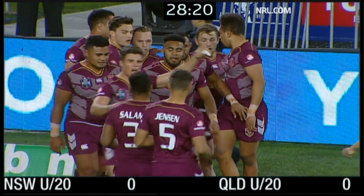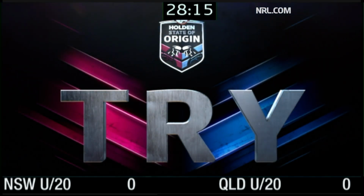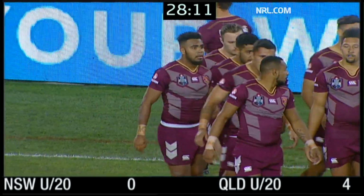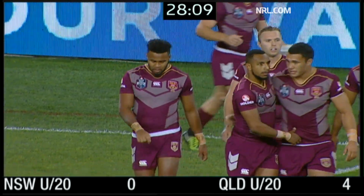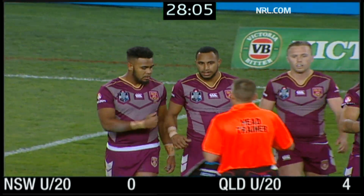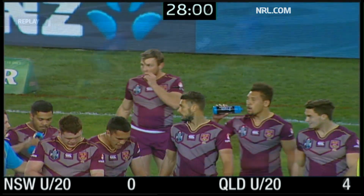I think the try's been awarded. Bernard Lewis, it looked like it floated forward, but the touch judge had a good view of it. He got down low, he stuck his neck out. So there it is. They went the same way, same combination, and it was Gideon Gellin Mosby who popped the ball over the outside, and it was Bernard Lewis, I think, who went over in that corner. Yes, it is Bernard Lewis in that northeastern corner.